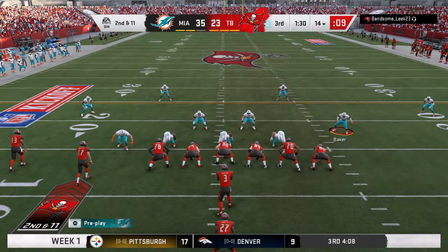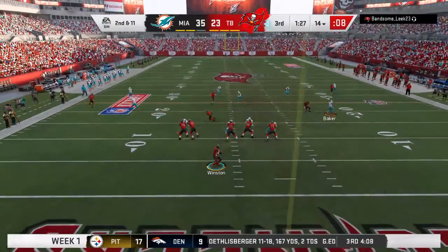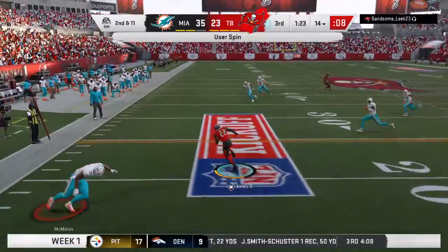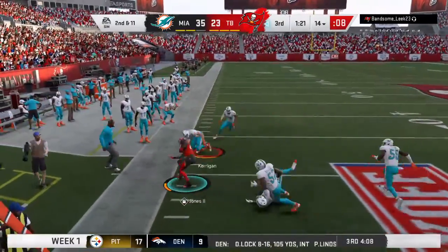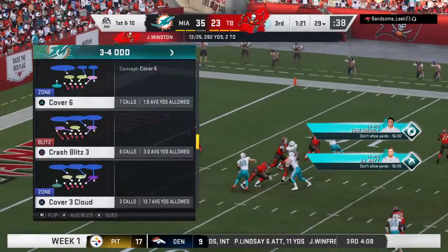552. Here we go. From the gun, Winston. This into the hands of his running back, Ronald Jones. Jones breaking from the contact. 16 yards, a 1st down.